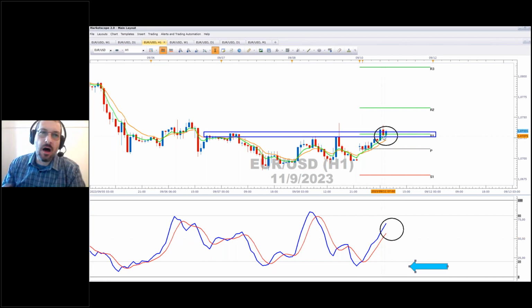Okay, so I think there are setups that are forming here. Again, I want to just reiterate, don't predict. We can't predict. This could run all the way to R2. We want to see the reactions of the indicators to help us with our timing. We're quite close to price action. We're quite close to the tick here. It's an hourly chart, so even if we don't get the exact high, we're getting pretty close to the high. Just watch the signals.